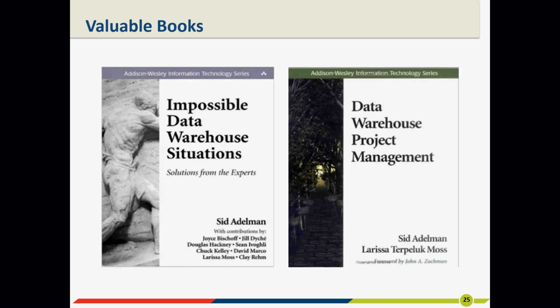A couple more books: Impossible Data Warehouse Situations and Data Warehouse Project Management. Once you begin reading these and seeing the value, I think you'll see that Sid Edelman is a person who's seen just about everything there is with regard to the kinds of issues that arise during data warehousing and BI projects.